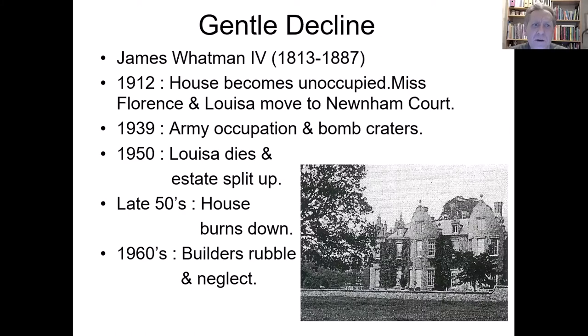His wife continued to live in the house, but in 1912 she died. And so James Wattman IV's two daughters, Miss Louisa and Miss Florence, moved to Newnham Court. So they moved out of the house because it was too expensive. And they moved into a farm cottage there. Well, it wasn't really a cottage, it was a big house.